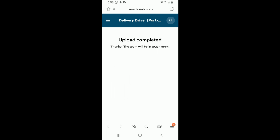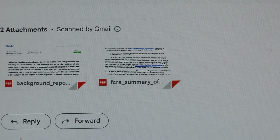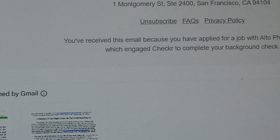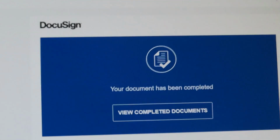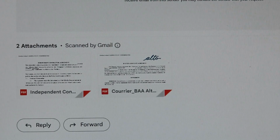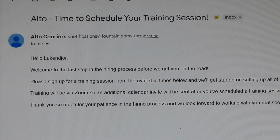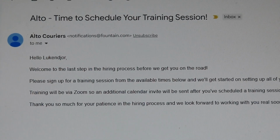After two or three days, you're gonna receive a copy of your background check, and as the next step, Alto is gonna send you an agreement paper you need to sign. And after you sign the agreement, you will receive a copy of it. The next step right now is your orientation. Keep in mind all the documents they send you and all the links are gonna be found in your email address.